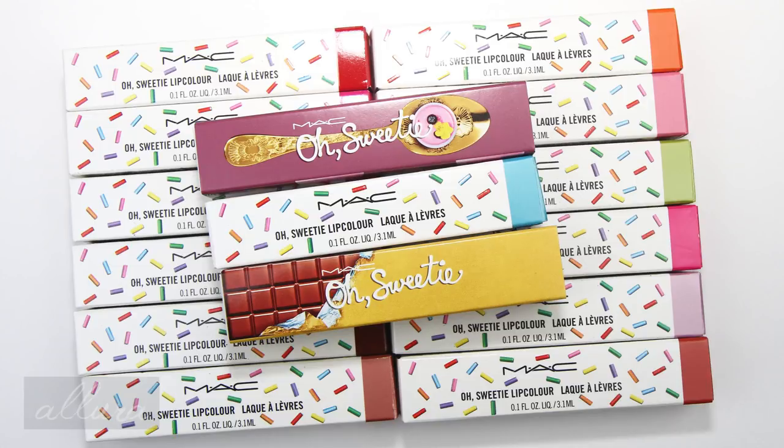The description says, satisfy your sweet tooth. Join influencer and high fashion sweetheart Caro Dor. I have no idea who that is, so I don't know if I'm pronouncing her name correctly. To indulge in a new patisserie fresh saturated and scented lip color. This whipped mousse-like lip color serves up funfetti bright frosted opaque hues for lips.